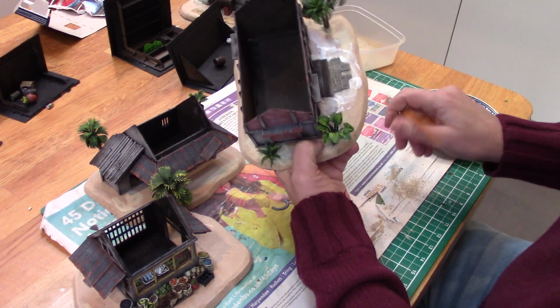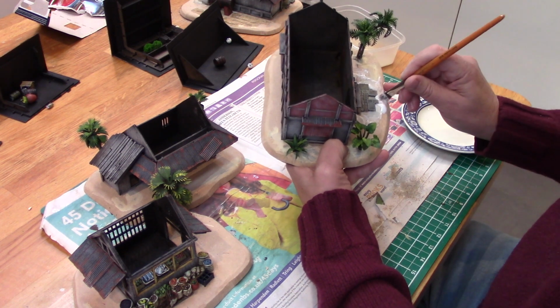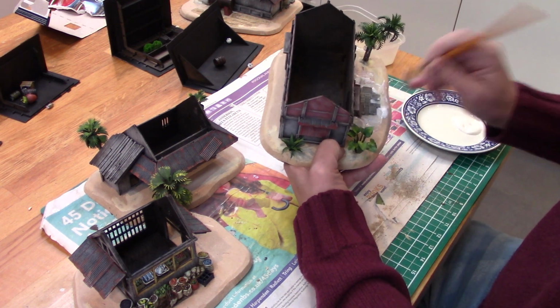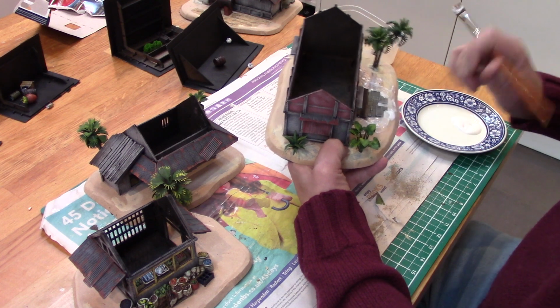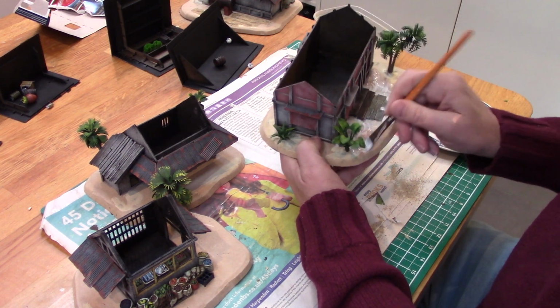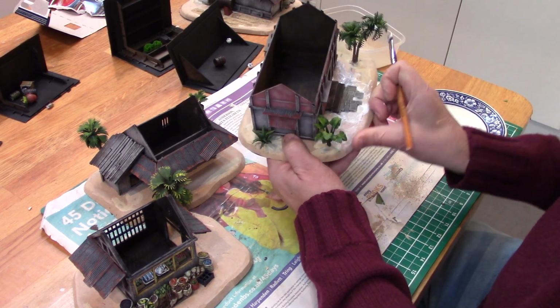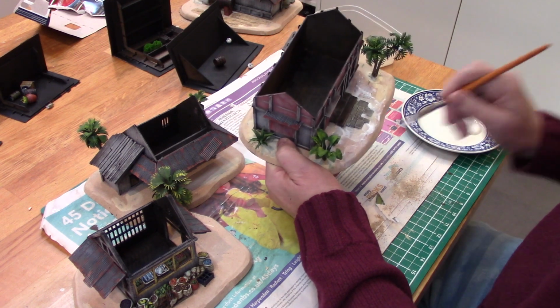I need a thinner brush, but let's try and do it without. What I'll do is I'll take a bit of a chance here, wiping off any bits of excess, and I'm going to do this whole front section, but I'm not actually going to do the edges at this point, and I'll show you why in a bit.